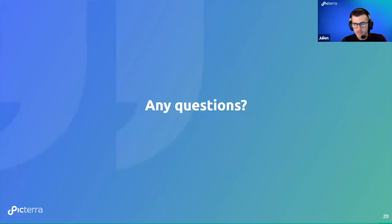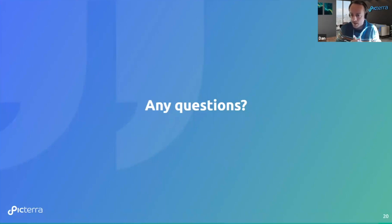Okay, perfect. And I think we've got one final question from Catherine. Can you use image stacking tool for change detection?